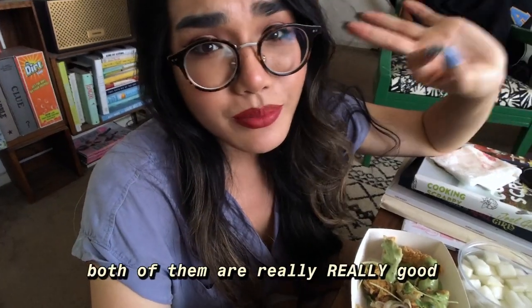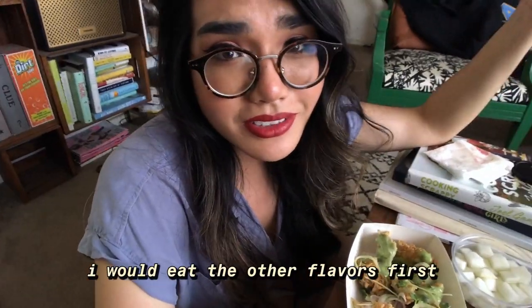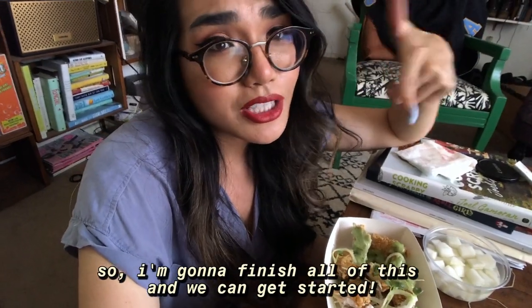So here's the verdict. Both of them are really, really good. The wasabi is wasabi, so it's pretty strong. I would eat the other flavors first because the wasabi will overpower anything else. So I'm gonna finish all of this, then we can get started.